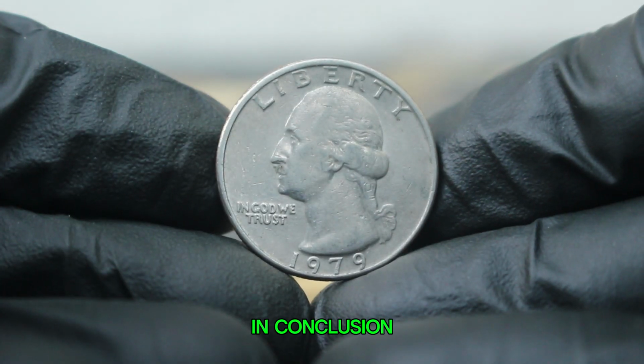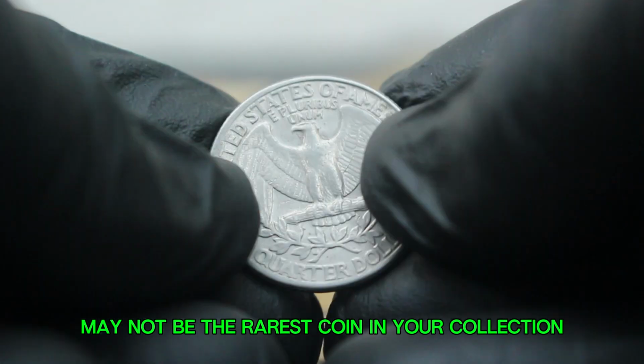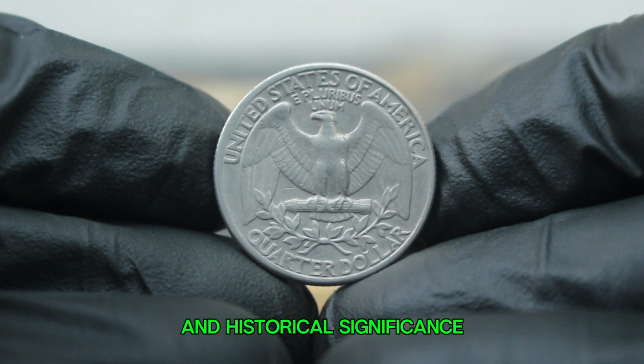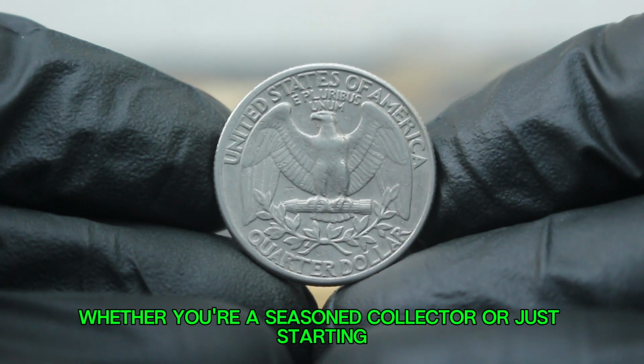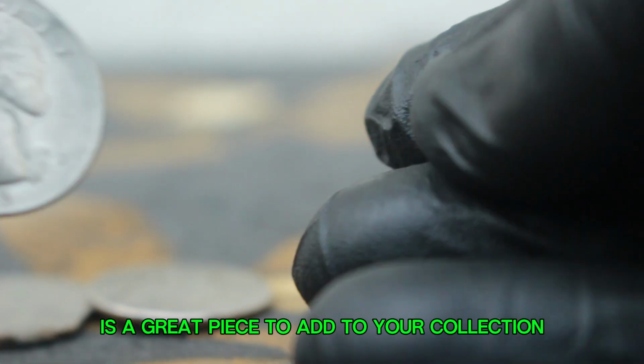In conclusion, the 1979 Silver Washington Quarter without a mint mark may not be the rarest coin in your collection, but it certainly holds its value and historical significance. Whether you're a seasoned collector or just starting, this quarter is a great piece to add to your collection.